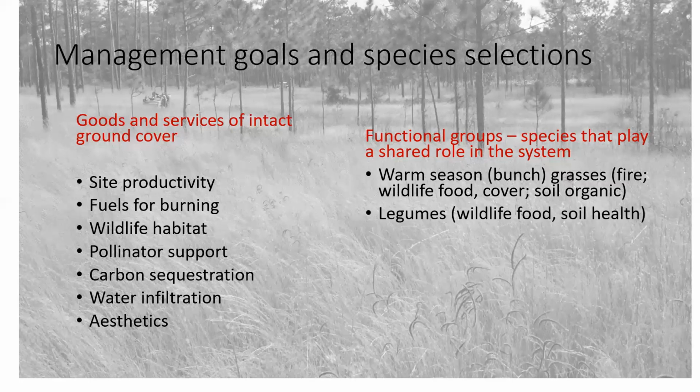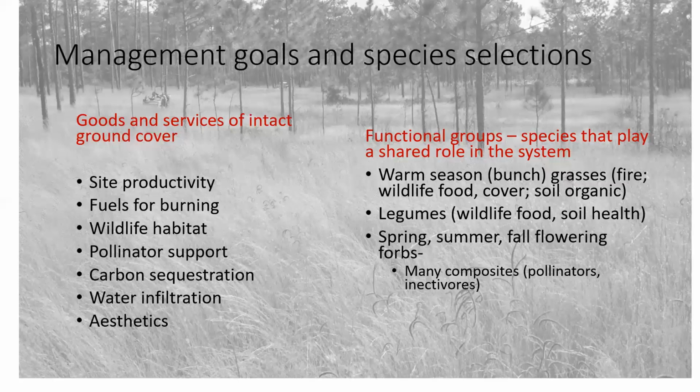Legumes, as a group, are important for wildlife food and soil health. They don't necessarily provide a lot for fire or for structure, but they have a really important function in maintaining the ecosystem integrity. And another group would be spring, summer, and fall flowering forbs.